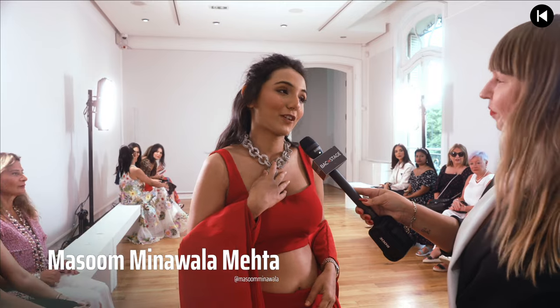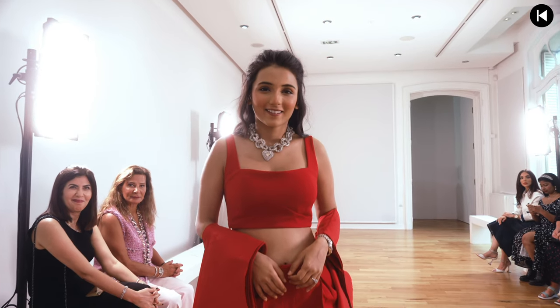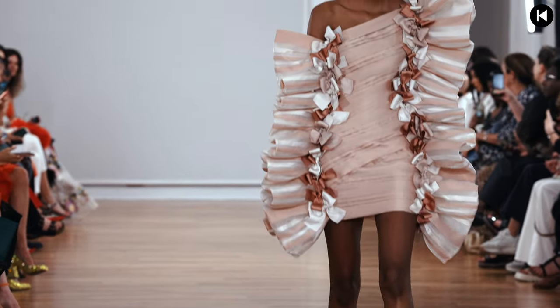Absolutely one of my favorite Middle Eastern designers. Love wearing them. And I'm excited to see what they're going to have fun with and what they're going to treat us with today. I love how wearable his creations are, super extravagant, but also modest at the same time and perfectly representative of the Middle Eastern woman.